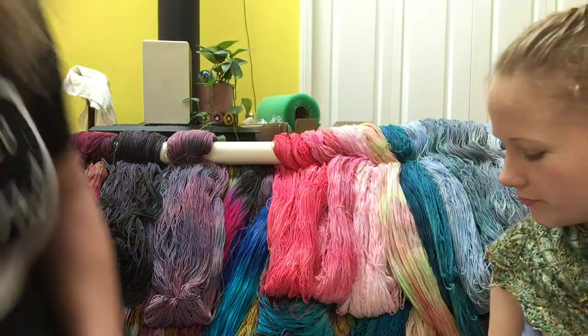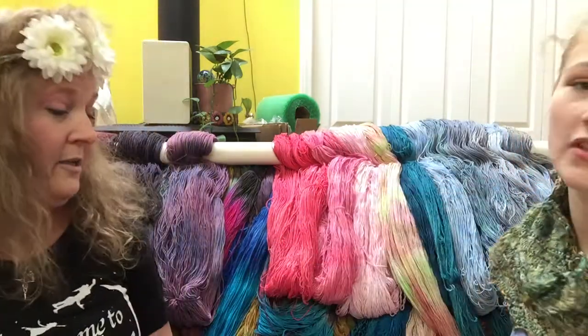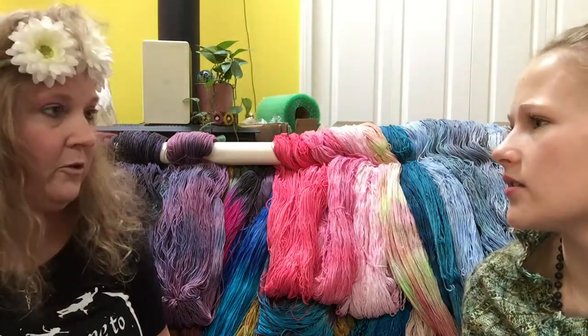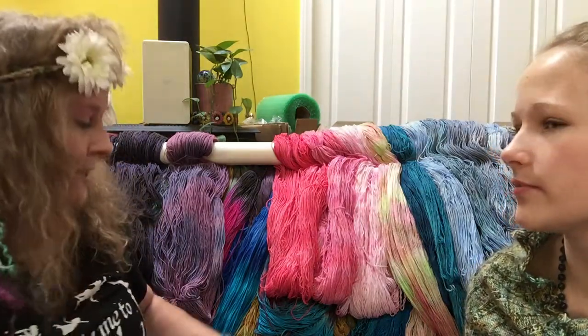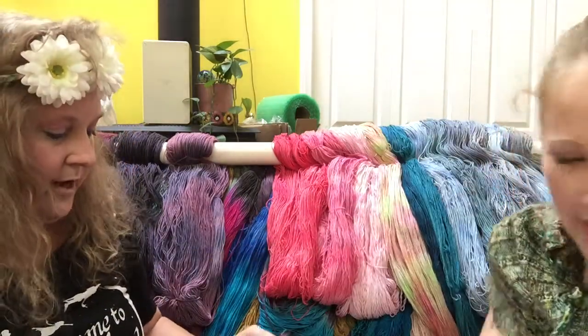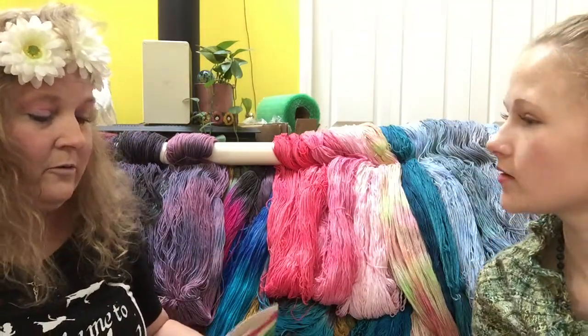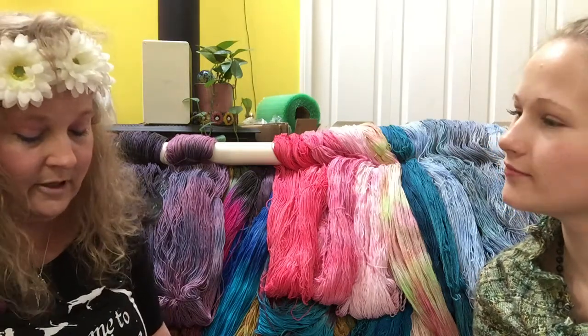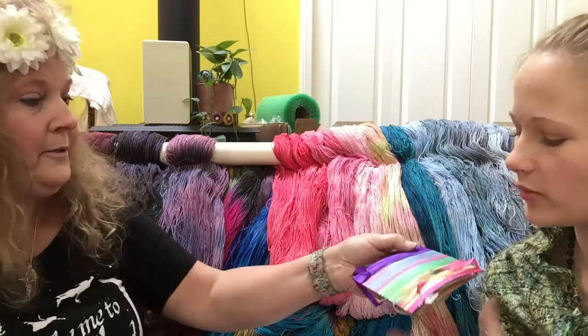I highly encourage it. We just used RIT dye. It's fun. We soaked in a non-iodine salt bath overnight. I think Joann's still sells tie-dye kits. Yeah, just craft stores, I think. Totally can do that. If you want to do something with your grandkids, I loved it. It was so easy and there was nothing to it. I remember we did it when I was little, and I loved it.